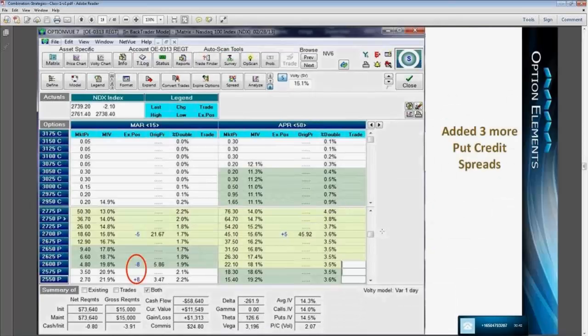Now we're going to go forward in time, and you'll notice on our matrix that March now only has 15 days to expiration, so this is 3 days later. You can see that we added 3 more put credit spreads. We did that during the day, and you'll notice something about this screen capture: if you look down here at our Greeks, our delta and our theta are way out of line. We ended up at minus 261 deltas versus our 126 theta. And look at Vega, it's increased quite a bit. So we have to do something about our position because our Greeks are now out of line.